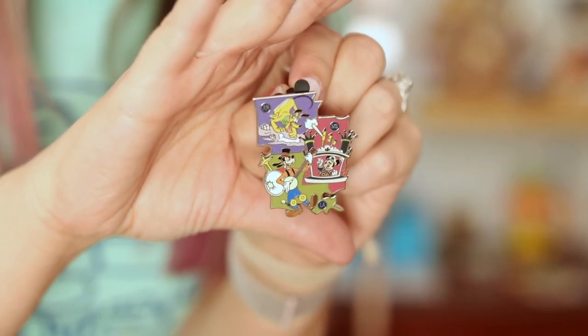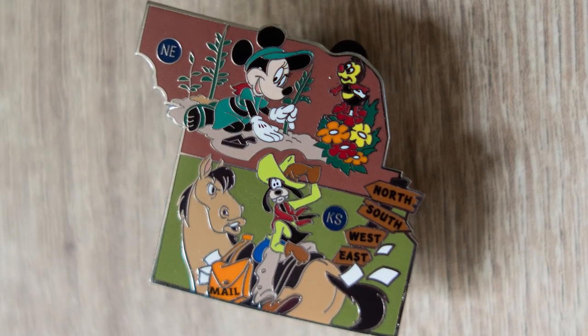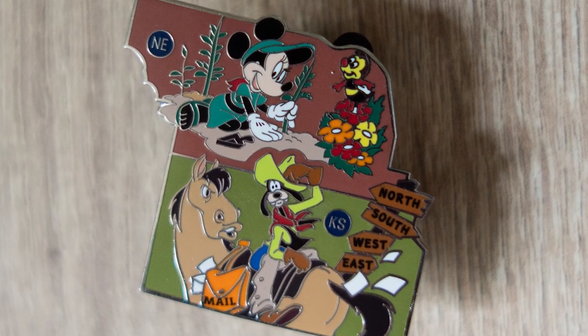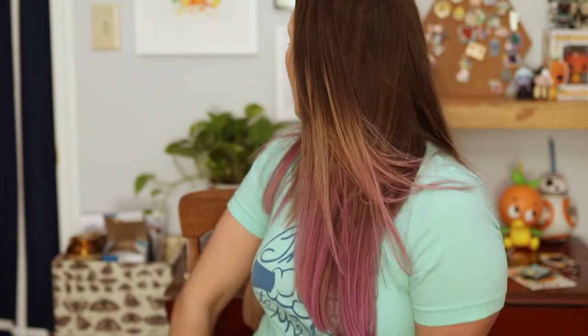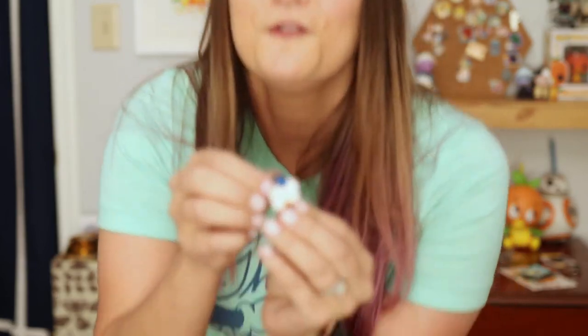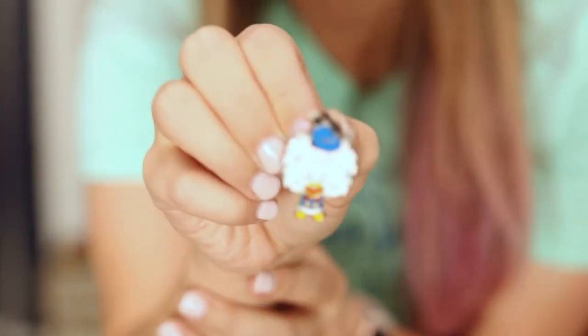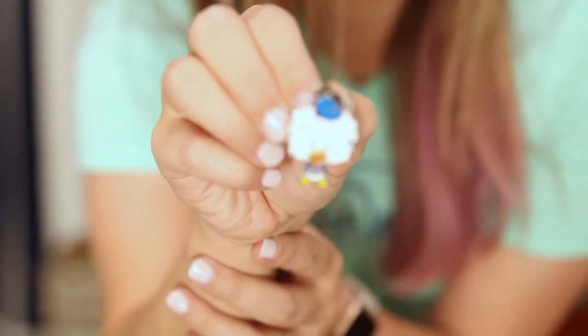Man, I was having a little more luck earlier. Okay, and then Nebraska and Kansas. I've never been to Nebraska. I think I've driven through Kansas before. Okay, so with one of those states, I also traded this little Angry Donald. It's so funny. I love him. So I'll add him to my Donald collection.